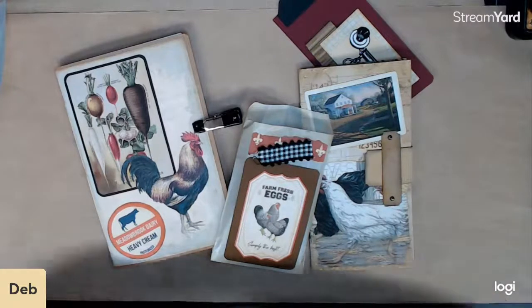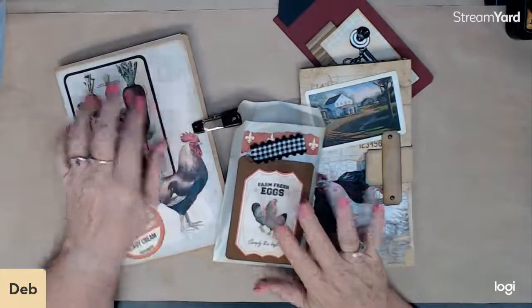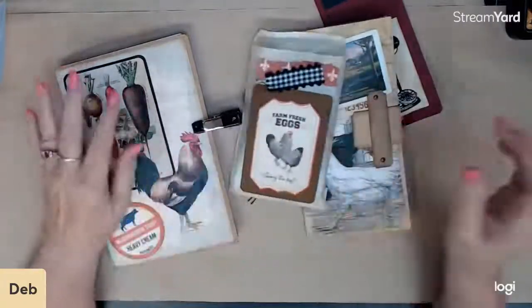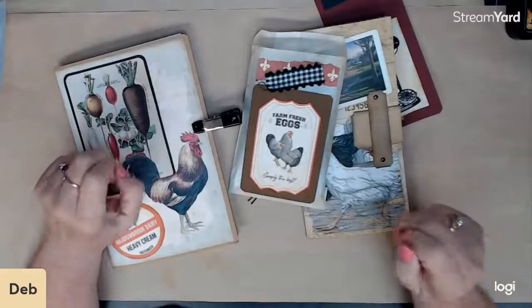Today I'm going to be finishing up these little journals that I have, and that'll probably take the whole time, but if not, then we'll have something else to do also.